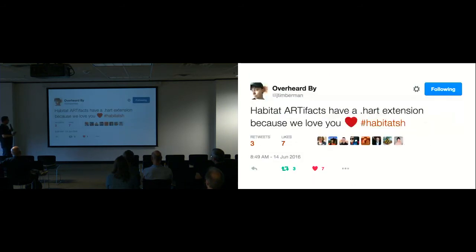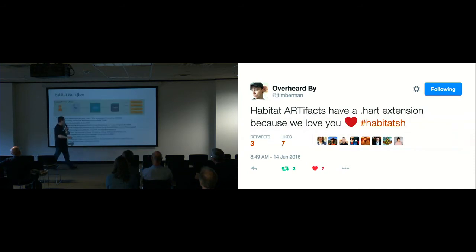That slide, I don't know. I think it's the curse of Jay Timberman that's making those slides go crazy there. So Habitat artifacts have a .heart extension because we love you. Thanks, Joshua. It's good to have Joshua in any presentation that you give, I think.